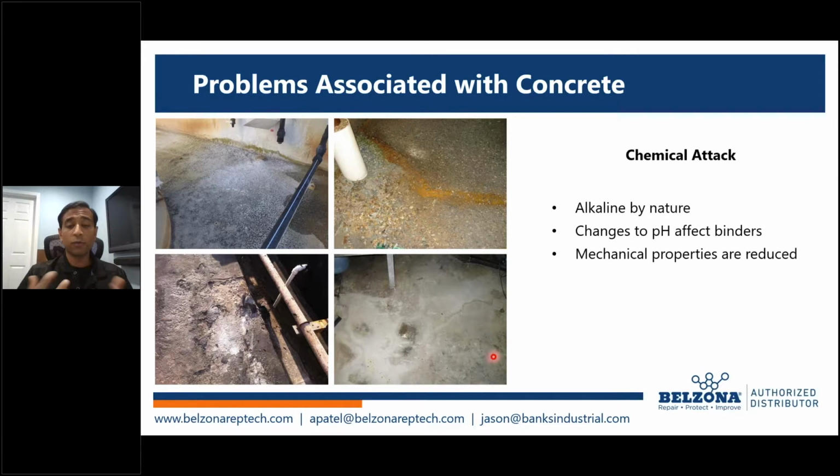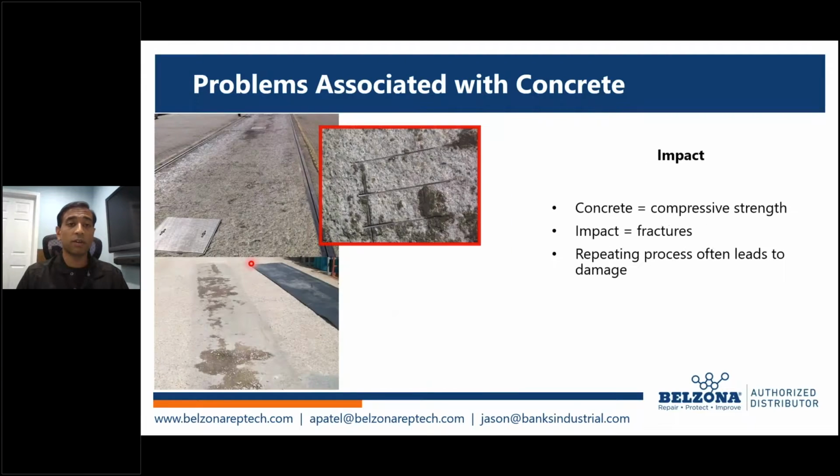But unfortunately, we use concrete as secondary containment for chemical applications. And so when you do have contact, you end up seeing a lot of failure. Like you look down here, you can see where the concrete ultimately failed. The other pictures show the same. So you want to do your best to preserve the concrete from that.